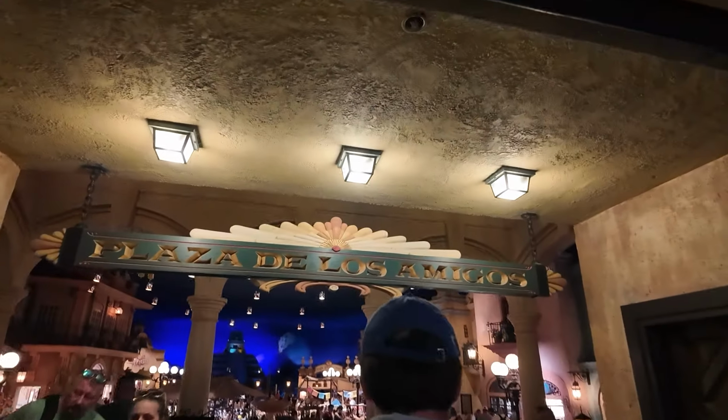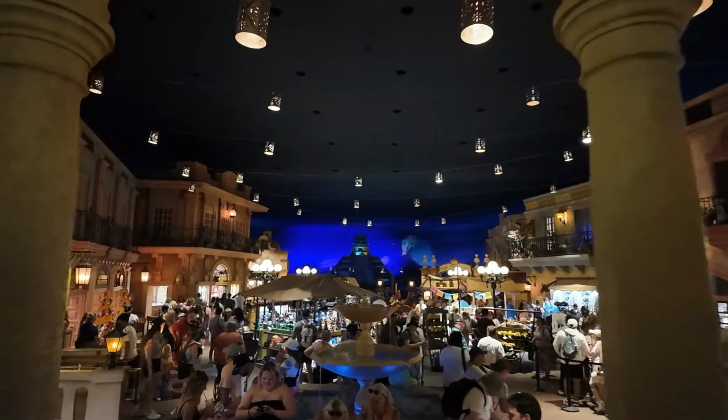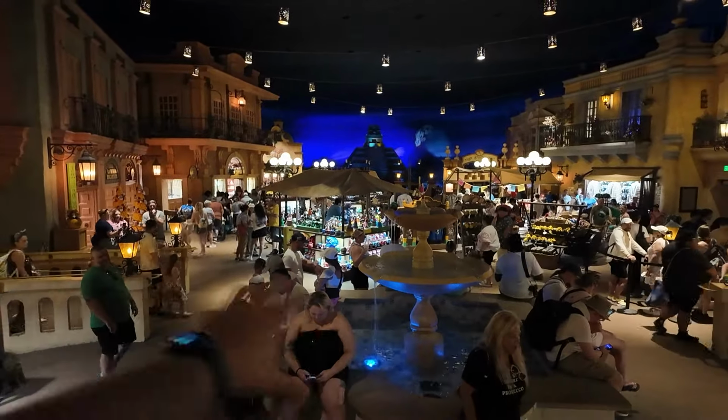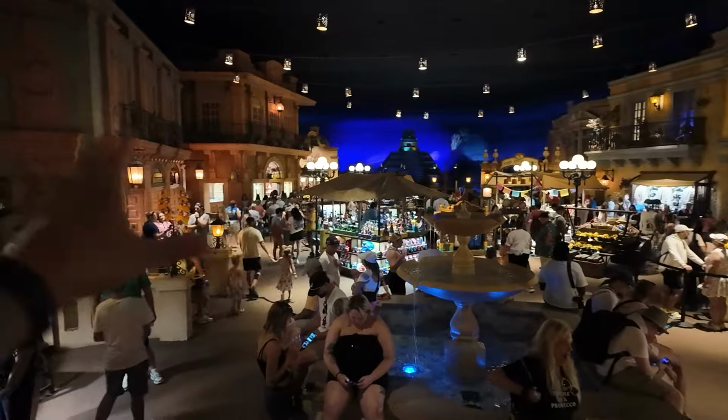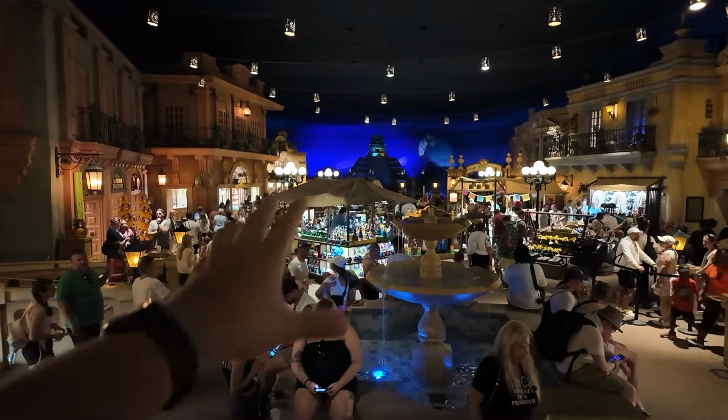Heading past the gallery, we enter into what is called the Plaza de los Amigos. Every time I walk in this place, I'm like, there's so much, the scale of everything looks incredible. We are still on this second level, and you'll head down the ramp on either side. In this big area, it's mostly shopping, different merchandise and things, but this is all one store, I believe, so you can pay for anything at any of the kiosks, from what I understand.